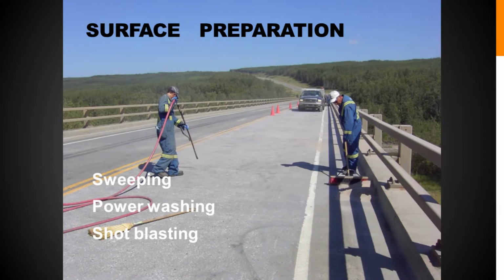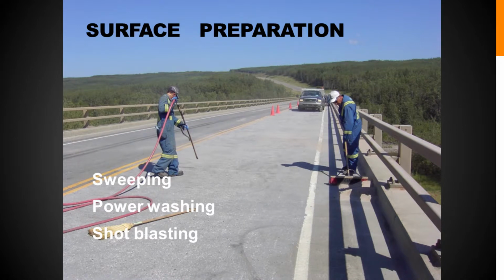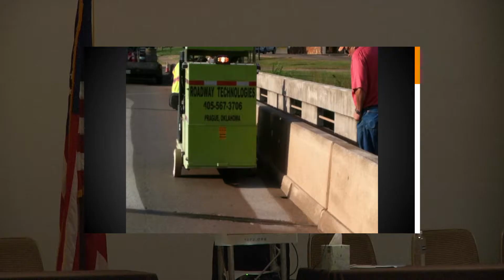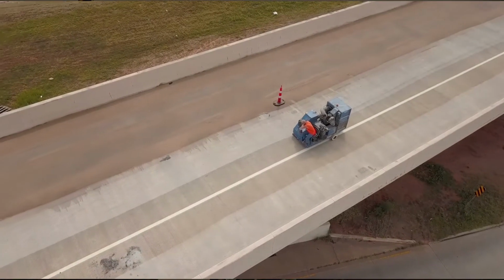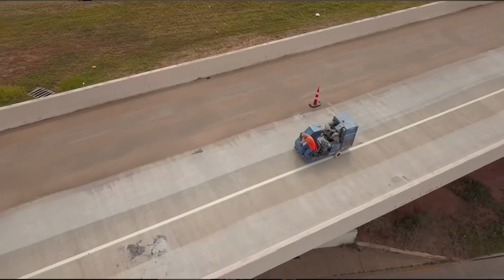Let's talk about surface preparation and just application. Silanes are one of those things that's easy for maintenance departments to do. Surface preparation could be as easy as sweeping it. You can power wash them. You can shot blast them. Example of a shot blaster. This is a drone photo of a bridge we did in Oklahoma this last year, showing a shot blaster.